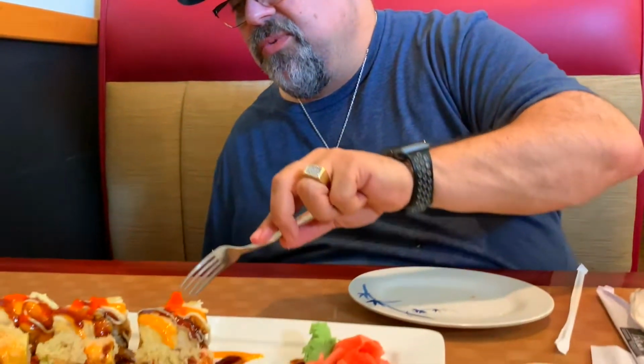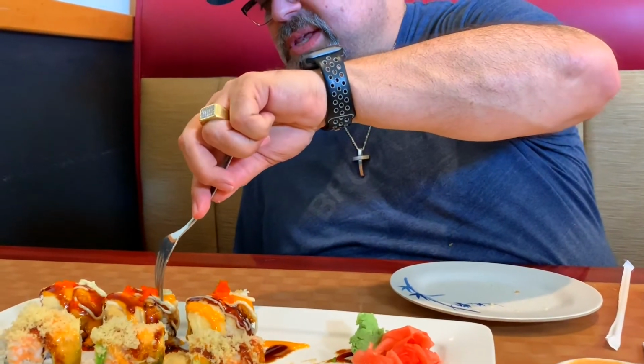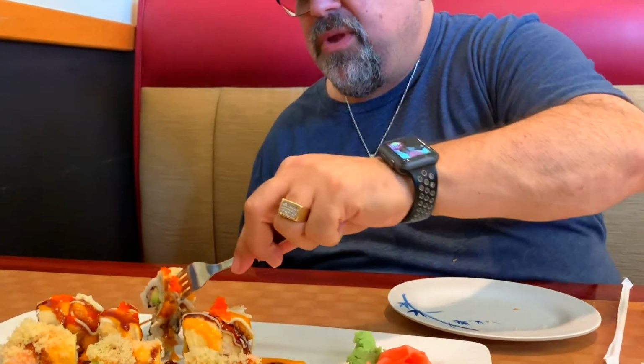That is the first bite I've ever had of sushi where you could taste every ingredient. Normally it has one unique flavor. You could taste the avocado, you could taste the shrimp in there, you could taste everything. Impressive. Let me do this one real quick because I know you're waiting. Let's just grab one of these. Beautiful design.